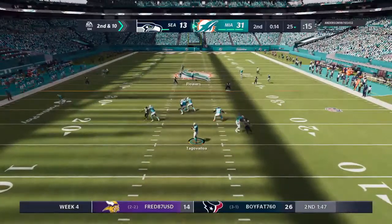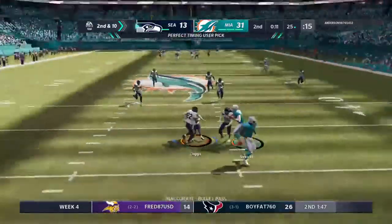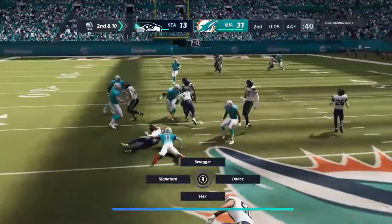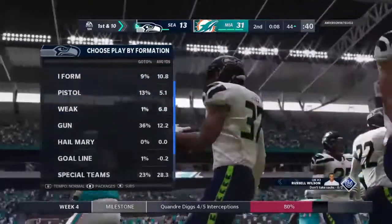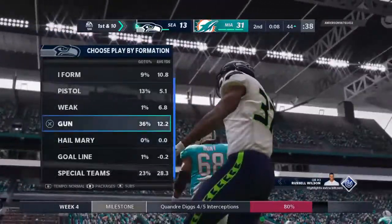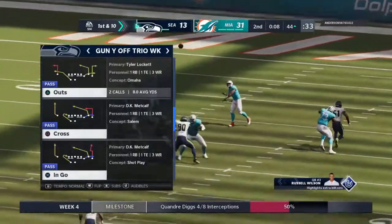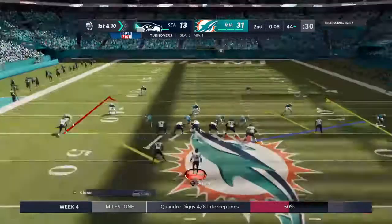Here's Tagovailoa to throw. He's airing it out for Williams. Into heavy traffic, and it's intercepted. Picked off by Quandre Diggs. And his guys have got it back at the closing stages of the first half. Intercepted by the Seahawks. They'll take over 1st and 10 at the 44-yard line.